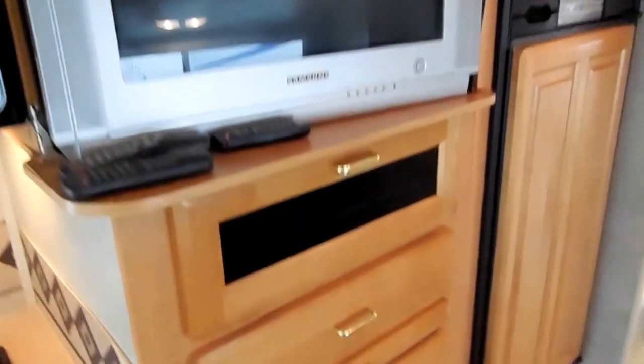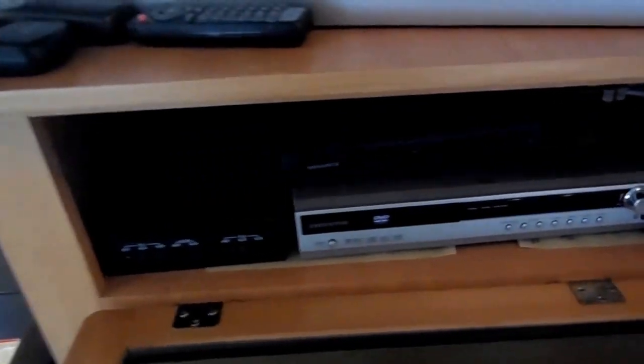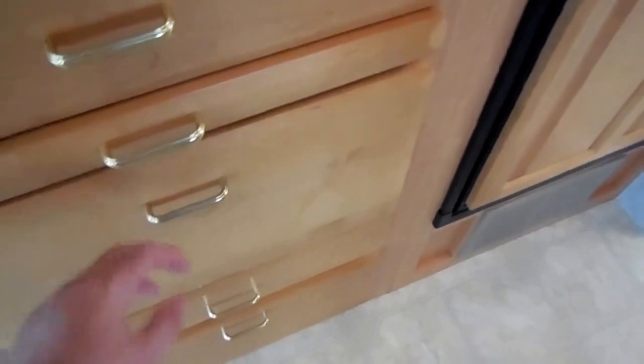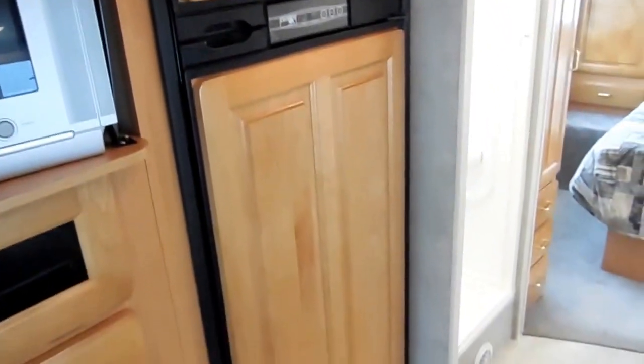Big TV. It's got all the electronics included with it. There's your remotes. DVD. It's got the crossover, and I believe that is a digital converter. Little touches like this fold-out counter extender. I mean, lots of storage. Norcold two-way RV refrigerator freezer. It's got the Coleman ducted roof air.